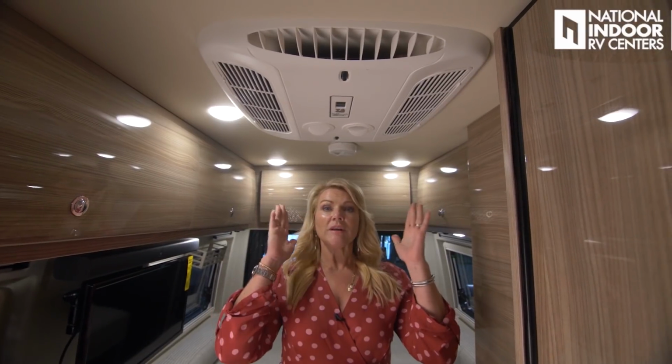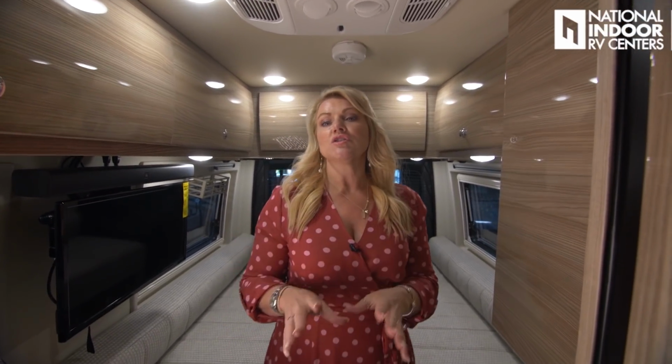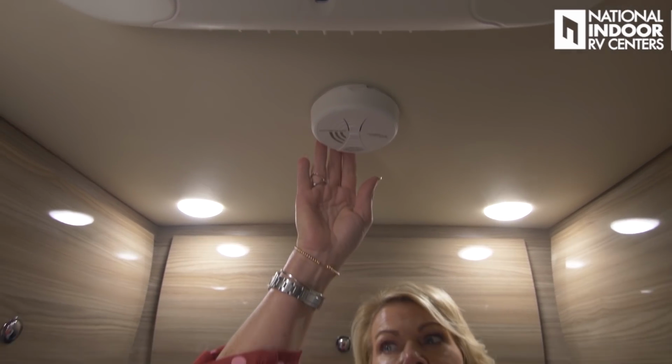I want to make sure I pointed out the AC unit. So this is the Mach 10 NDQ. This is new and is 10 decibels quieter and more efficient. So you're going to get more runtime and it's going to be quieter. Gotta love both those features. So next to the AC unit, we have our carbon monoxide detector.